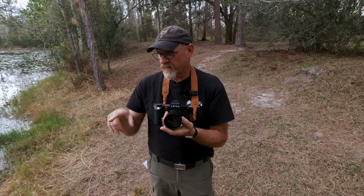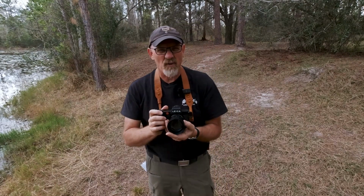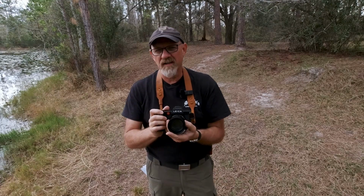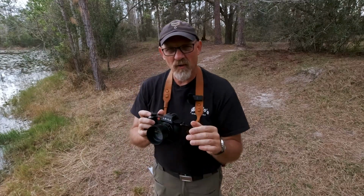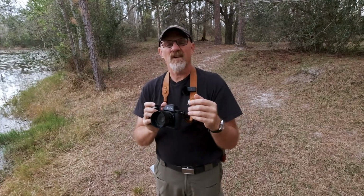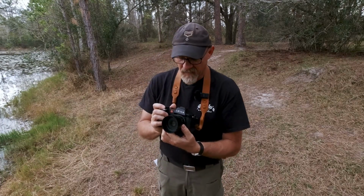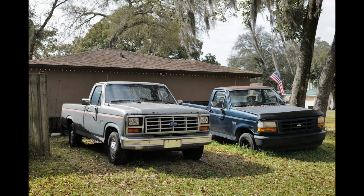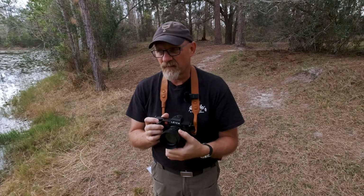Oh, there's a fish. If you're wanting to use manual focus or focus peaking or something like that, it's real easy to do. That's one of the things I like about it. The next thing I'm gonna go ahead and jump to is the aperture ring. The aperture ring is perfectly dampened as far as the feeling of the detents.